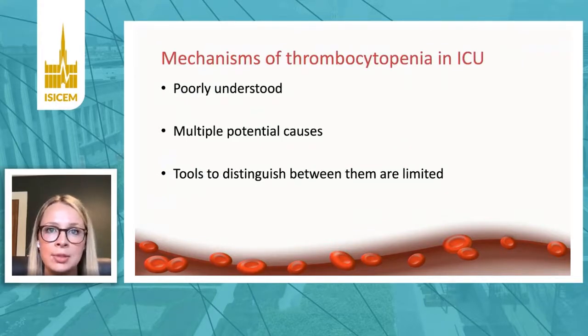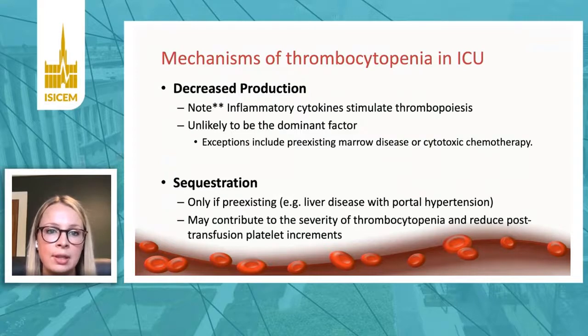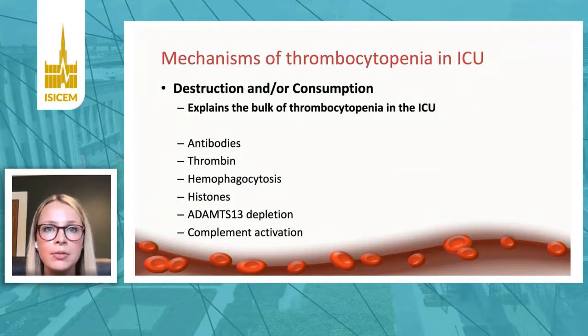Unfortunately, the mechanisms of thrombocytopenia in critically ill patients are poorly understood, and the cause is often multifactorial. Few tools exist to understand the underlying pathophysiologic process. In contrast to typical hematology teaching, decreased production and sequestration are rarely explanations in the ICU setting. In fact, inflammatory cytokines stimulate thrombopoiesis, which you'd expect to result in a thrombocytosis, if anything. The bulk of thrombocytopenia in the ICU is related to destruction or increased consumption of platelets, and this can occur for a variety of mechanisms that are highlighted here.